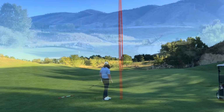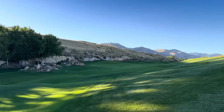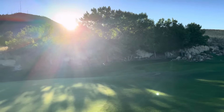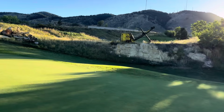So if there's any superintendents from courses I've filmed at in the past who can comment on that, please do, because I'm really curious. I've seen some pretty crazy pin locations throughout my career filming content when courses have had some lead time knowing I'm coming in.